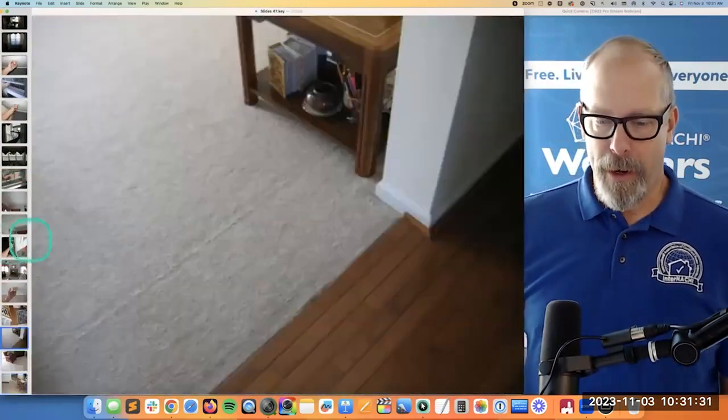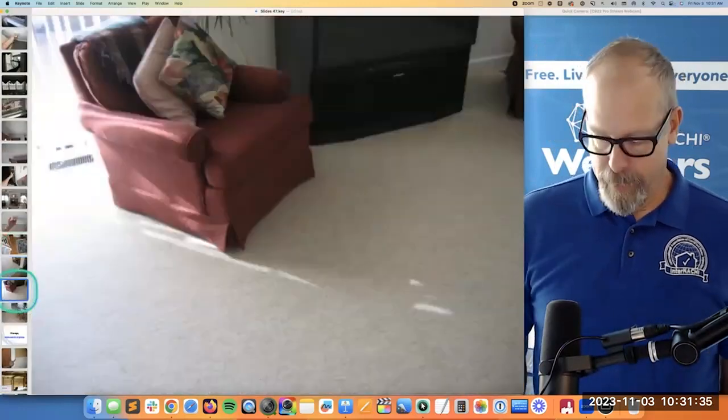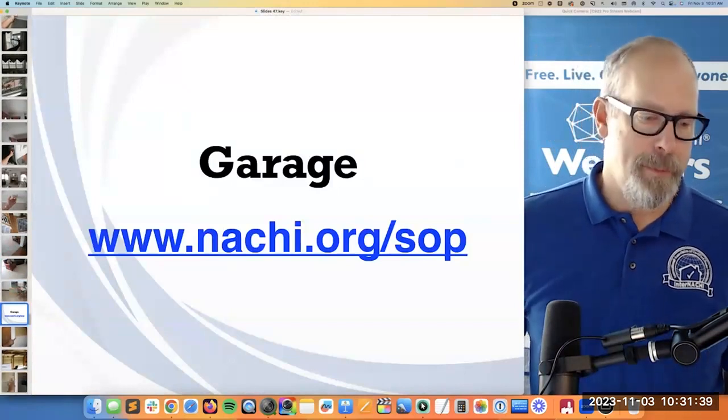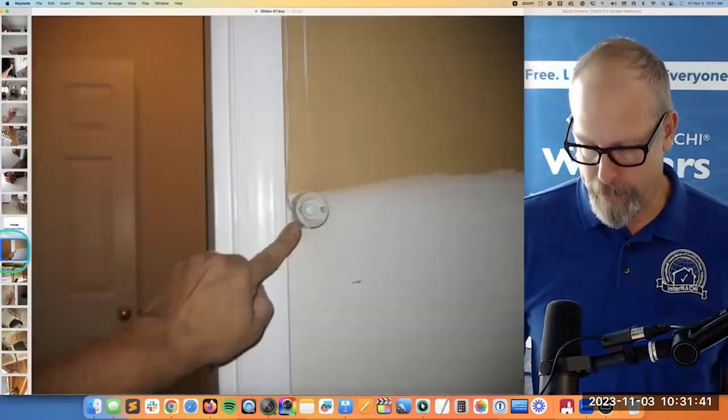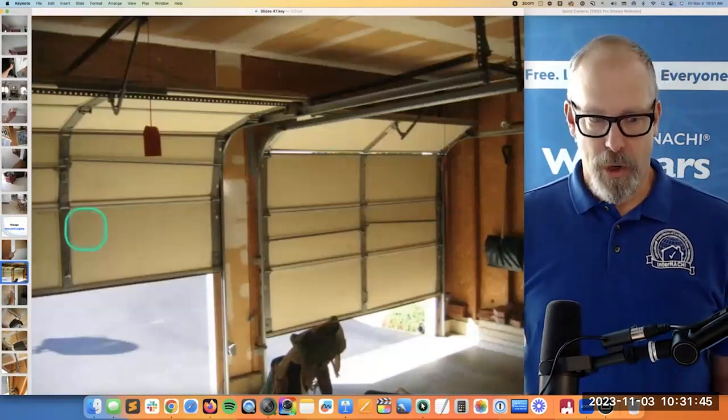I'm not going to comment on torn carpeting. That's cosmetic. I'll put it in the report if my client wants me to. I'll show my client, and if they want to put it in a report, okay, but that's not really my job. Garage, got 2-car garage door openers.